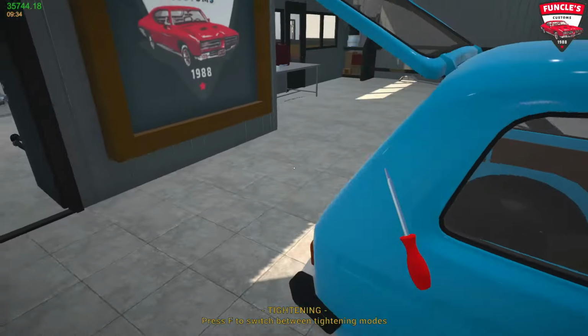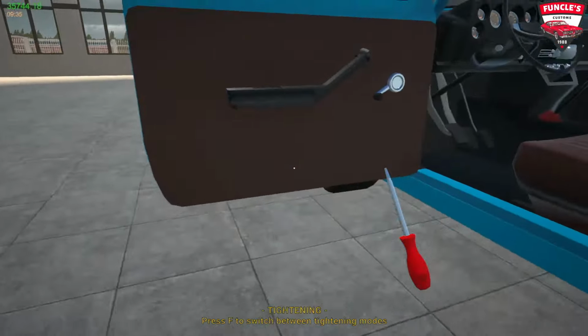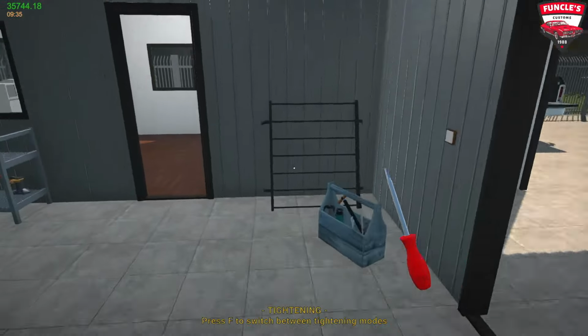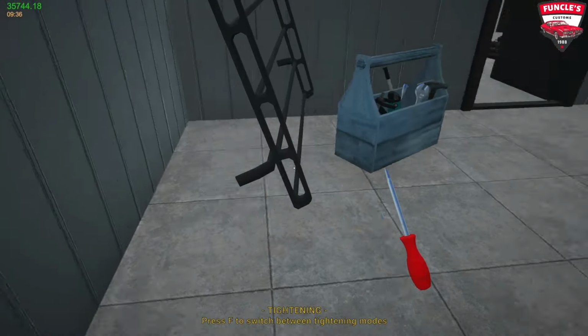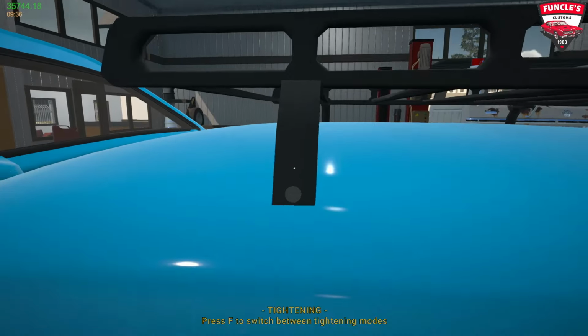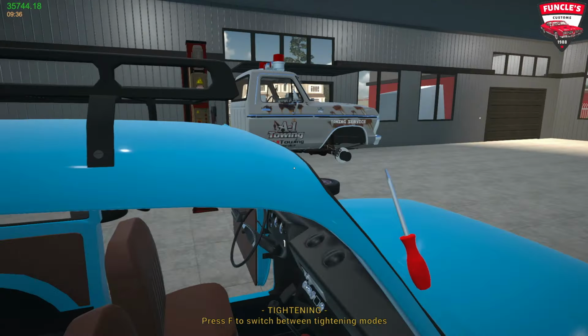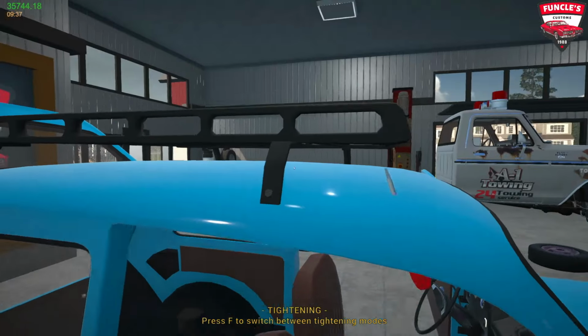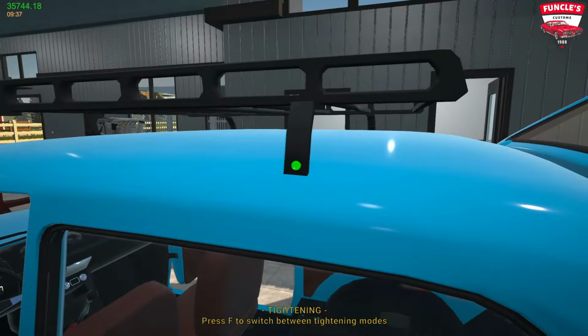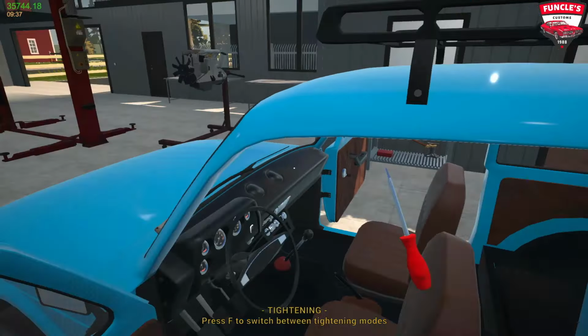Alright, and there we go. We've got our new dashboard in. That is looking fairly decent. Alright, now if I'm not mistaken, I think this thing actually gets screwed down into place. Yes, we do have screws on this. So let's get those screws tightened down on that. Here we go. That is looking fairly decent.